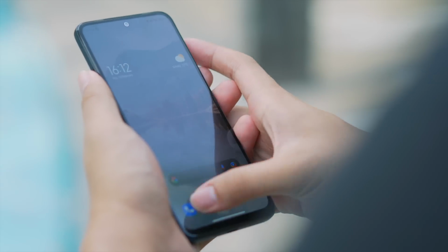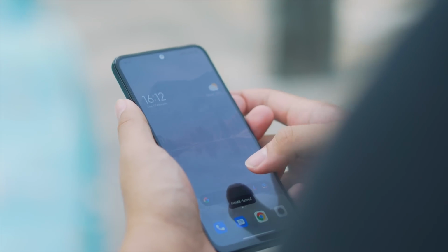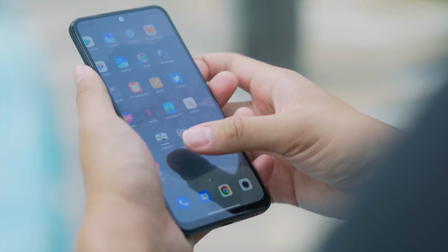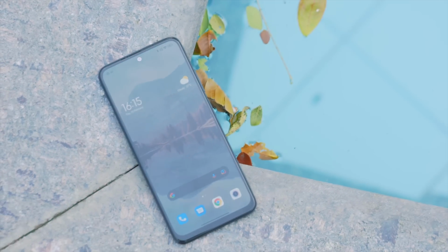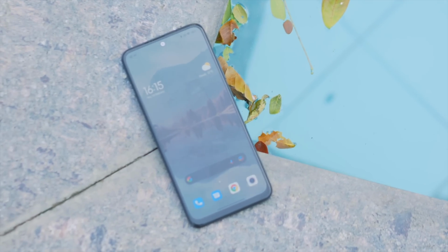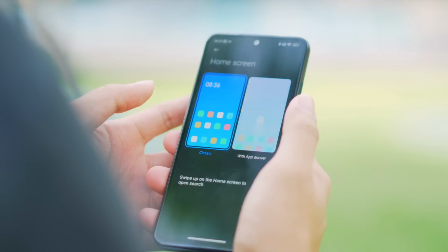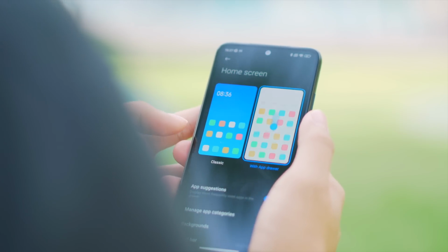Icons, themes, and the overall UI are highly customizable from text sizes, wallpapers, home screen animations, and more. But we already like the default setting. Aside from this, you can also opt to have your home button or gesture-based navigation. Furthermore, you can also choose between the traditional app drawer or the classic all-in-one home screen.